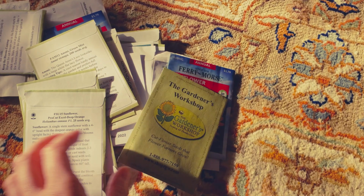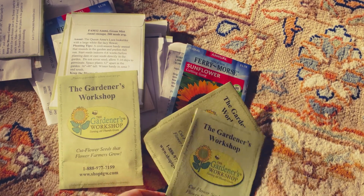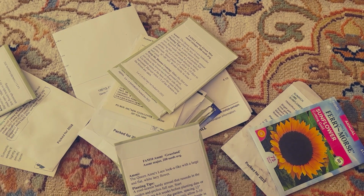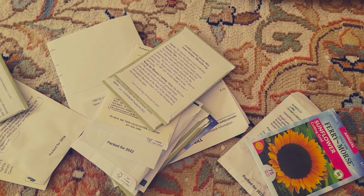But I did order a lot of seeds, and I want to show you what I ordered, and I will be planting these in February in my basement and then transplanting out in the spring. So let's keep going with the flower seeds that I purchased. I got some Ammi, which is like a lace flower. I have a green and a white lace flower. I've grown that in the past.